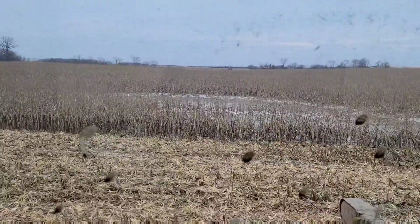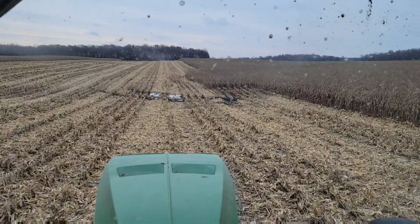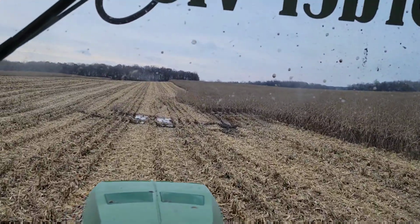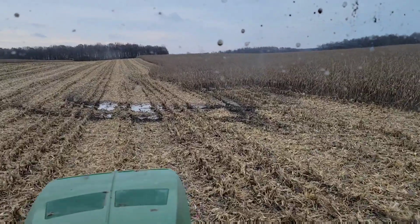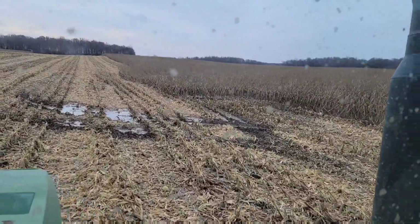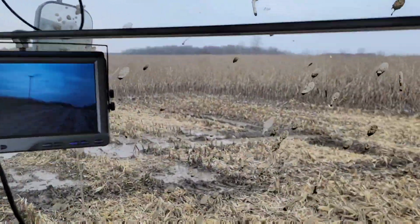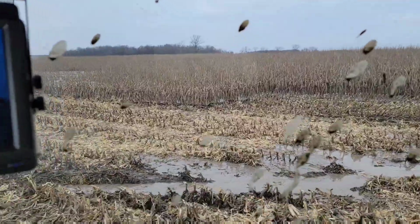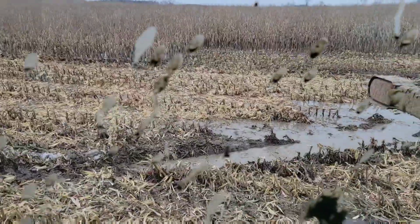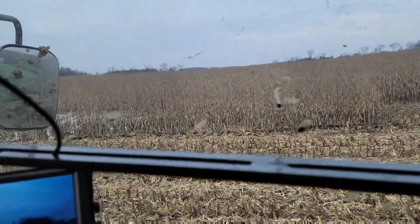Bummer. Oh well. Fortunately, there's not a lot of corn down at the bottom of that hole, but he's gonna have to go around anyway. We're not driving through it. I just wanted to get a closer look, see what we're dealing with here. Water, mud. Bummer. It'll be frozen by the time we leave here, I bet. Frozen again, yeah.